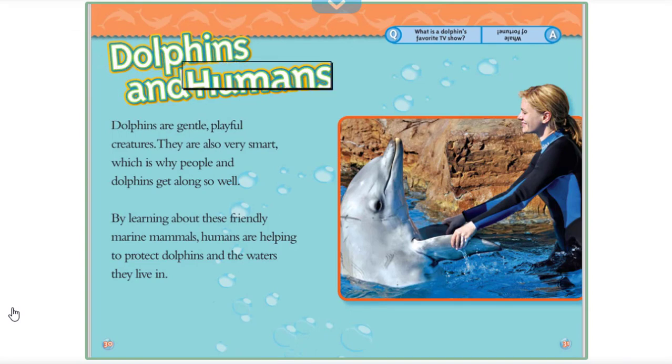Dolphins and humans. Dolphins are gentle, playful creatures. They are also very smart, which is why people and dolphins get along so well. By learning about these friendly marine mammals, humans are helping to protect dolphins and the waters they live in.